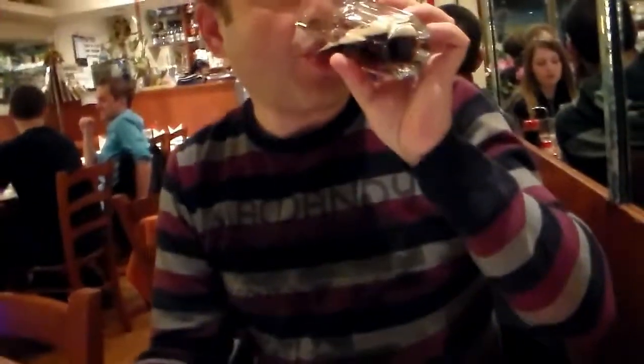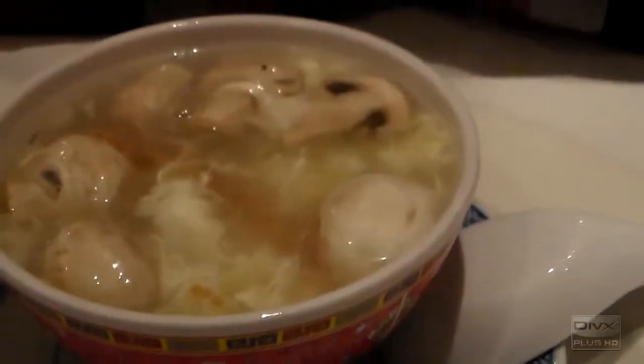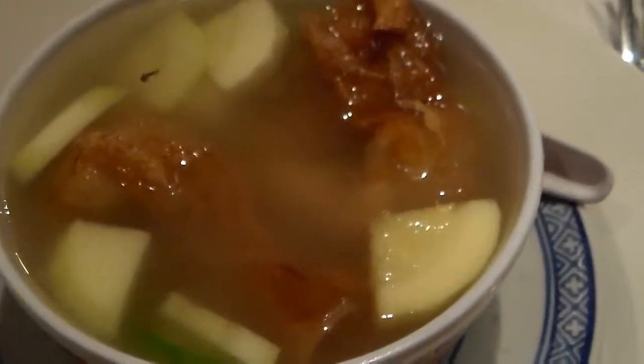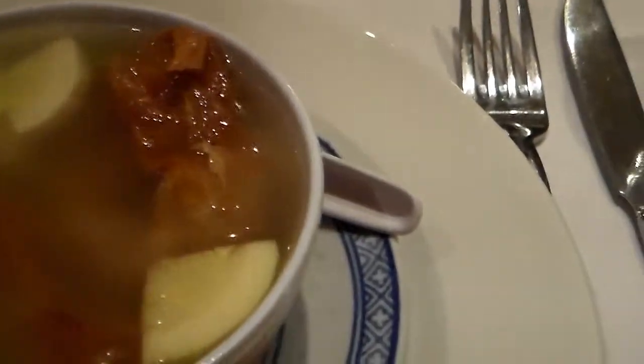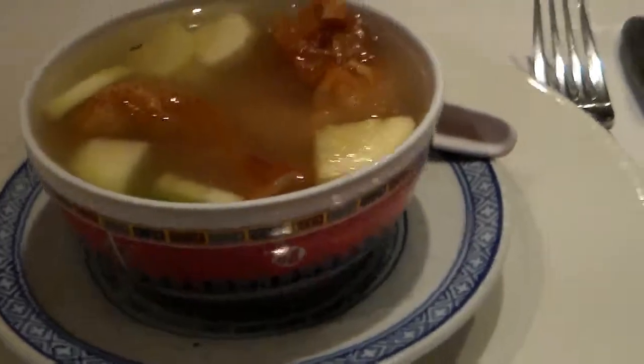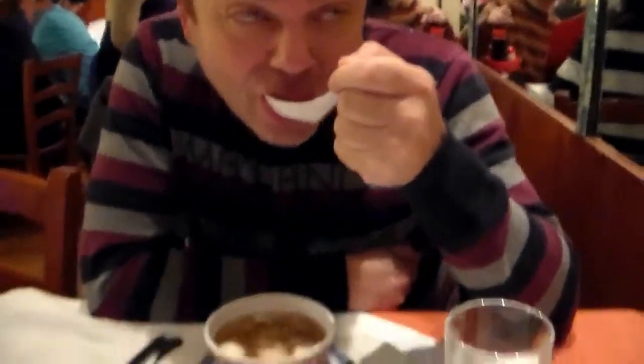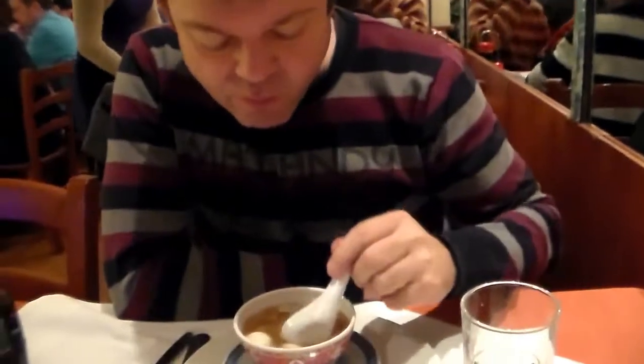We are already inside of the restaurant and I love the environment. I like the interior here. I like it. This is their table setup. Our soup is already served. That's soup is egg with mushroom soup. For me, fried dumpling soup, like this. It's really good.